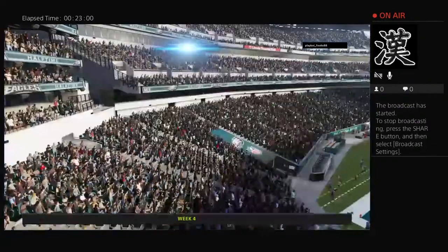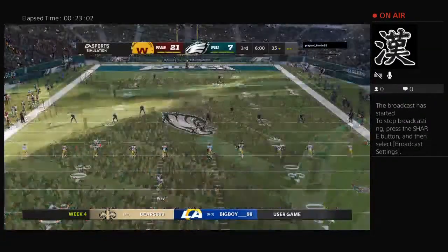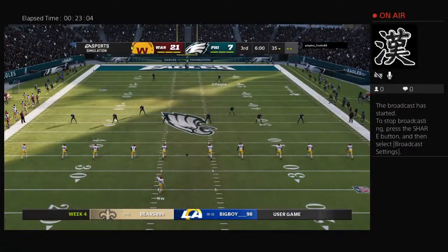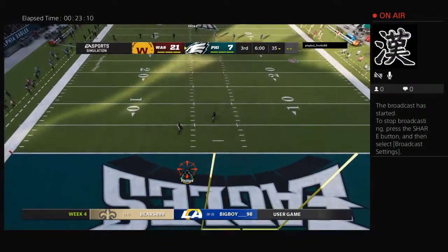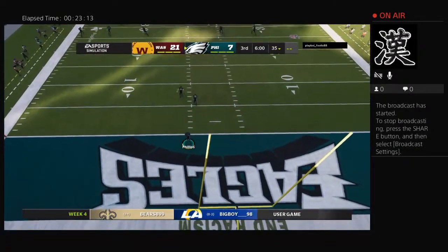As we'll send you down the coast now to Orlando, that's where we find Jonathan Coachman, ready with our EA Sports halftime report. Coach, it's the Eagles ready to see the football first, and they trail here as we resume action in this third quarter.